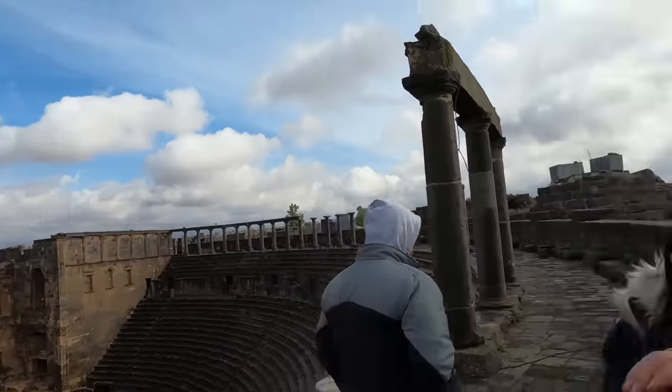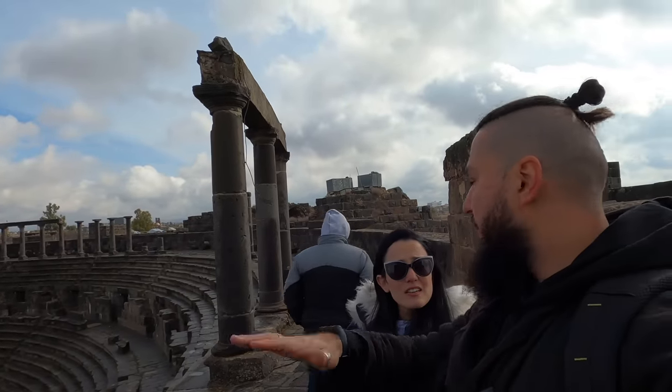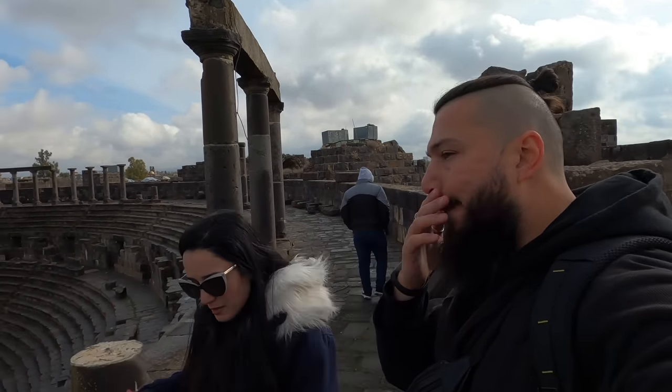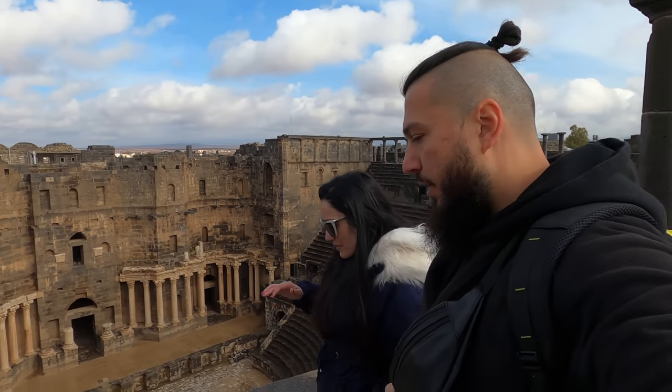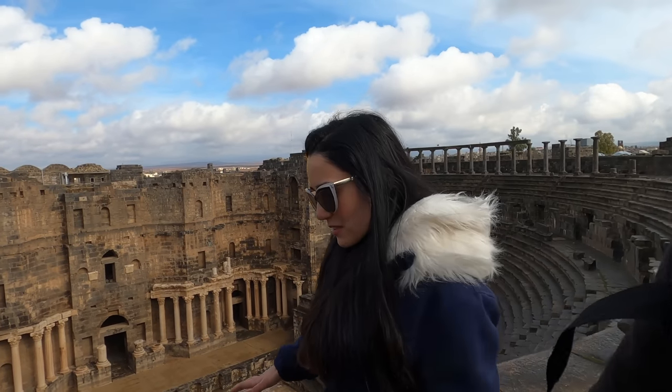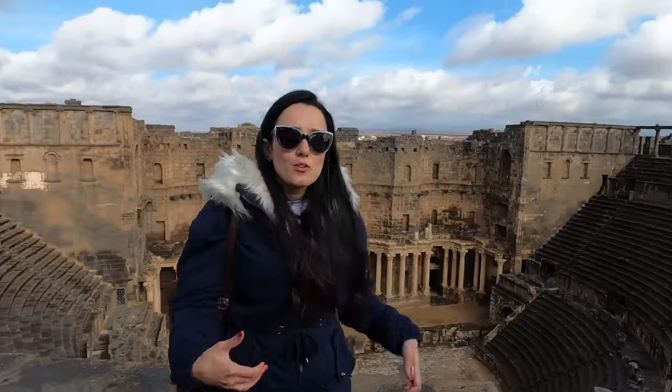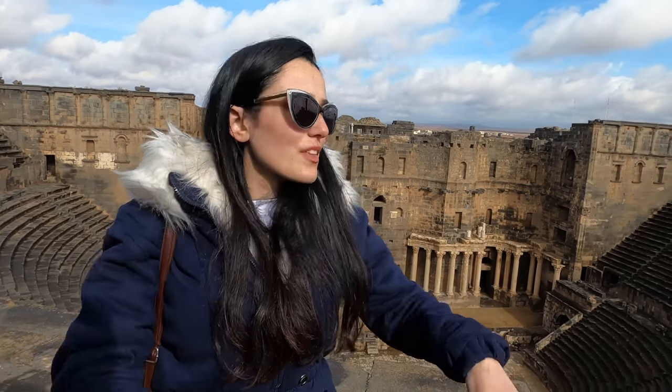And was the castle built without knowing that there was something here, or afterwards? No, they knew that. Because before they built this amphitheater, the Nabatean had a castle here. The same place. And then the Romans built this amphitheater. And then Muslims built the castle again, reconstructed around the theater.